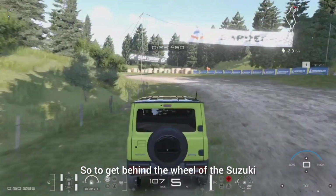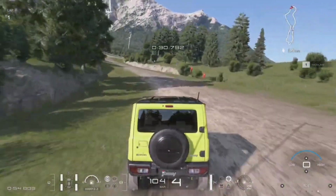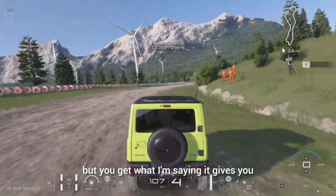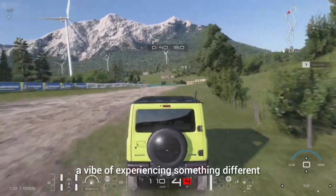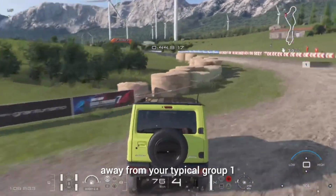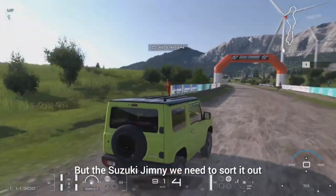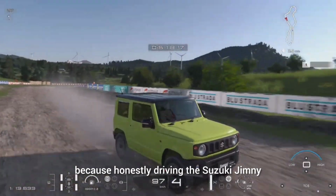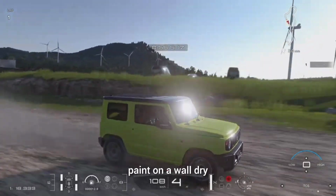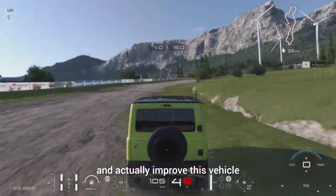So to get behind the wheel of the Suzuki Jimny, it really gave me almost a sense of nostalgia, even though it's not possible to have nostalgia with a new car. But you get what I'm saying. It gives you a vibe of experiencing something different away from your typical Group 1, 2 and 3 race cars. But the Suzuki Jimny, we need to sort it out, because honestly, driving the Suzuki Jimny in its standard state is as much fun as watching paint on a wall dry. So yeah, let's head on over to the tuning shop and actually improve this vehicle.